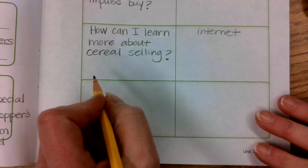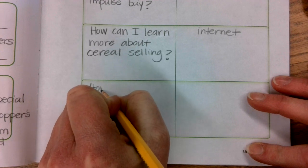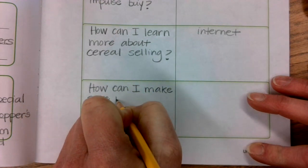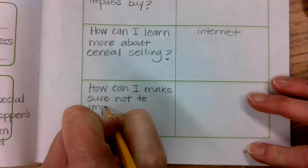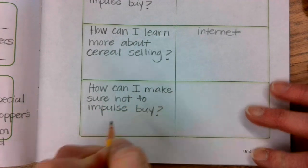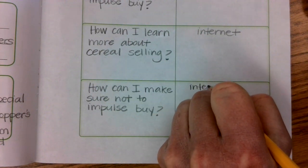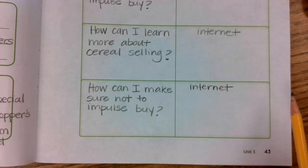My very last question was, how can I make sure not to impulse buy? So how can I make sure I don't get sucked in by those displays and the layout of the store and the fancy signs? I'm going to look on the internet as well, because I think that's our best source, especially since the library is closed. I think that finding books and articles, we can find those on the internet as well.